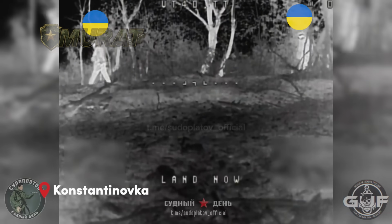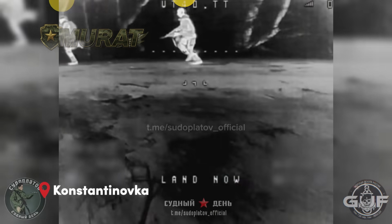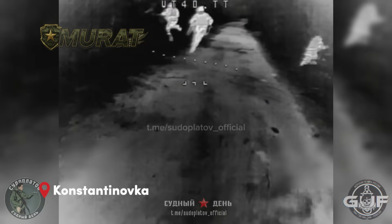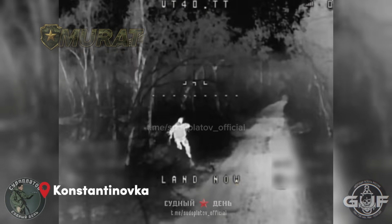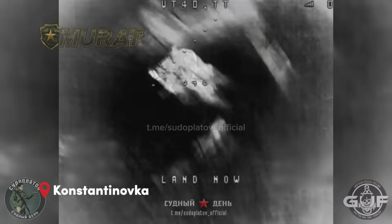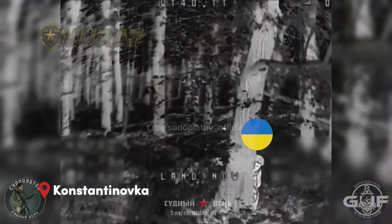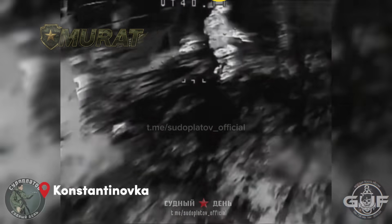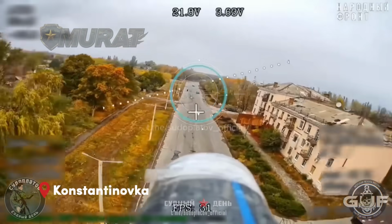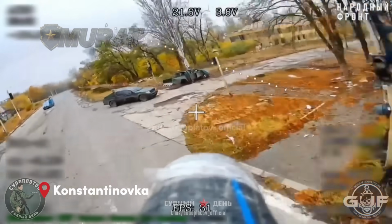Russian VT-40 drones carried out numerous attacks in the direction of Konstantinovka. Drone operators waiting in standby mode suddenly activate the drone and fly it at high speed when they spot the enemy. Escaping a drone flying at this speed is almost impossible. Perhaps a tree or something else could slow down the drone's speed. These Russian drones are heavily loaded with explosives and cause significant damage upon detonation.